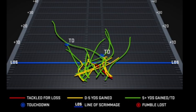Let's start with the rushing attack. He had 19 carries. If you look on your screen, 9 of those 19 carries went for 0 to 5 yards, and he got most of his work on 9 carries of 5+ yards, meaning anything beyond 5 yards. He had 9 carries for 5+ yards, including 2 touchdowns, and 1 tackle for loss.